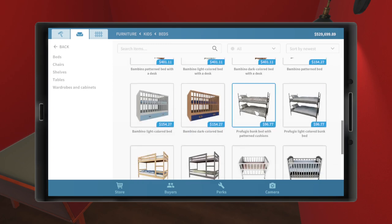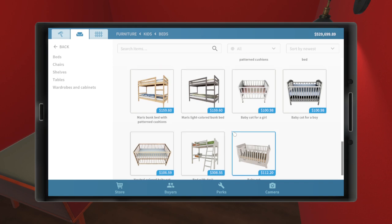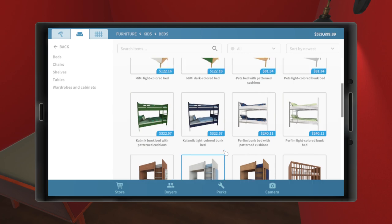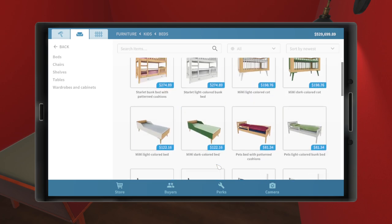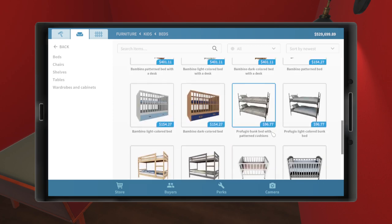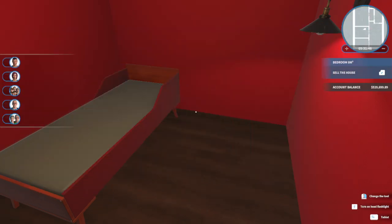The girls' room, I might... not a baby cot. I'll give her this one. Oh, that might be too big, actually. The only consideration I have for this family? There's one, two kids, a grandma, them.